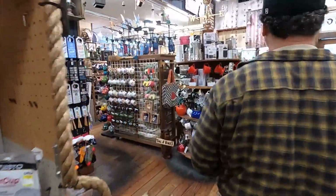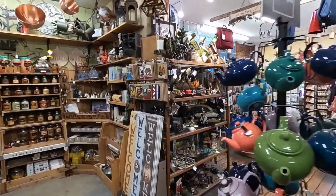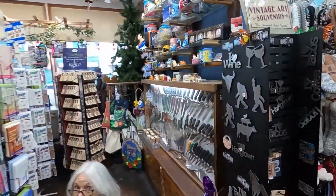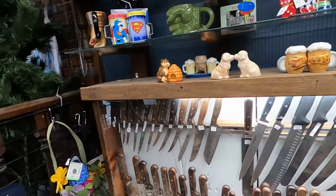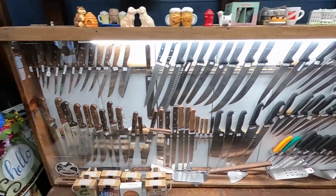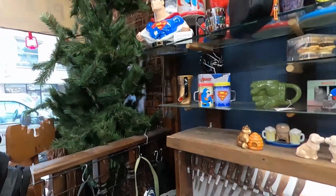It's a little section back over here. If it's still there, let's see. Oh yeah, here it is right here. Look at this stuff. These are some of the best kitchen knives money can buy right here. All guaranteed for life, just good, high quality stuff.